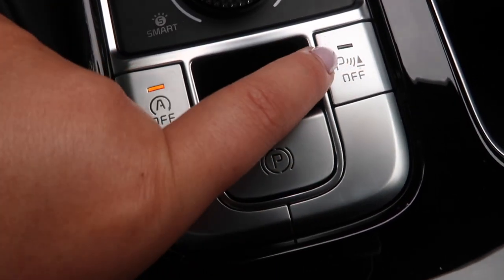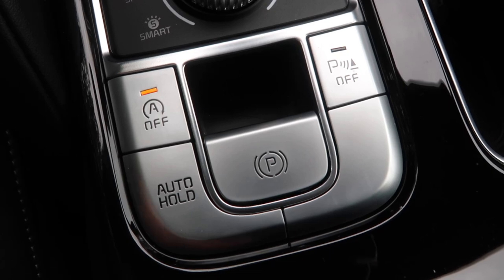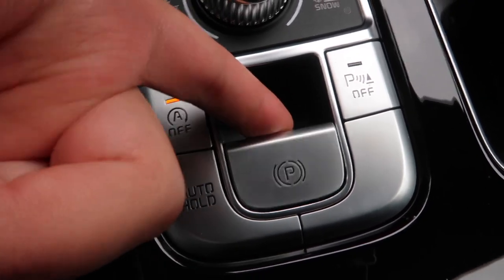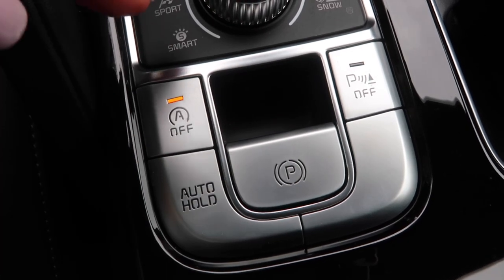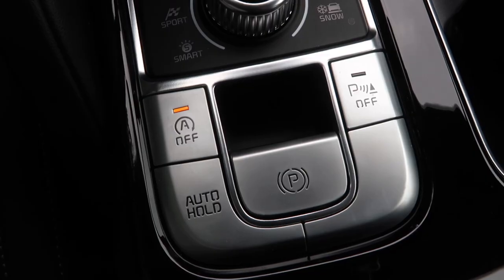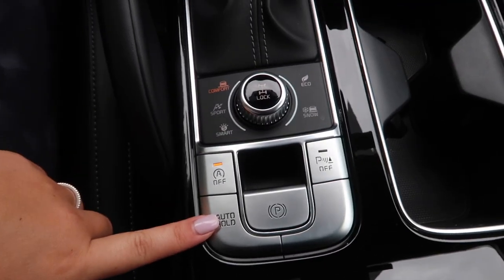And then I think this is just parking assist off, which I don't know why you'd want that. And then obviously your parking brake, pulling up for the lock and pushing down to get it off. Actually, I think you just pull up to get it off, and then once you put it in drive, it turns off. So I haven't used that yet, but fun.